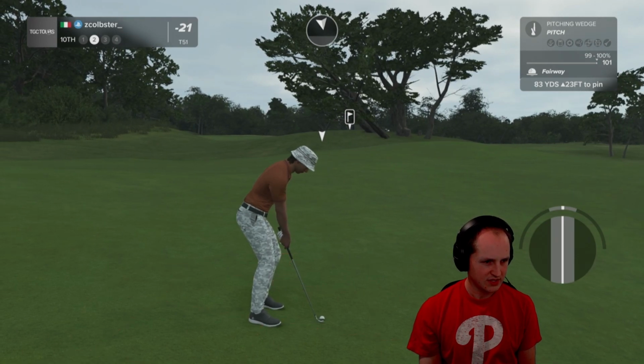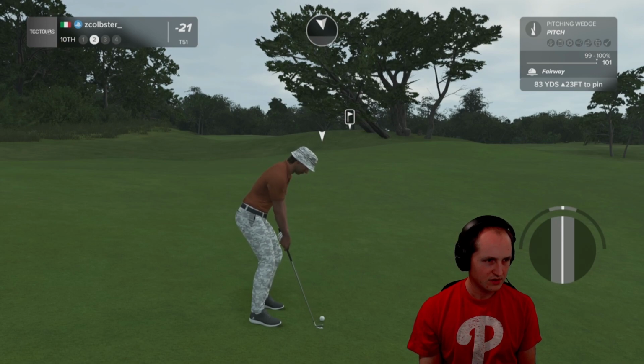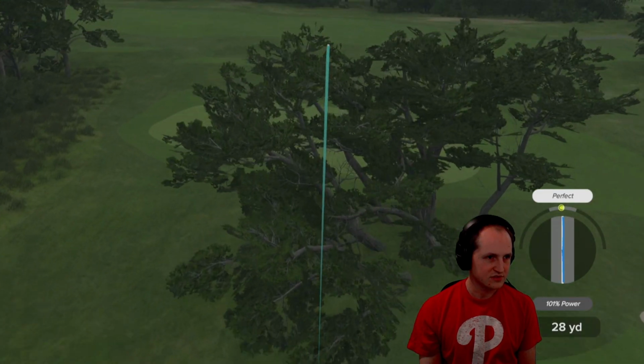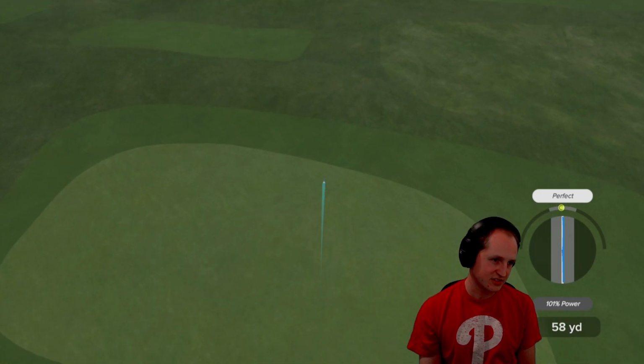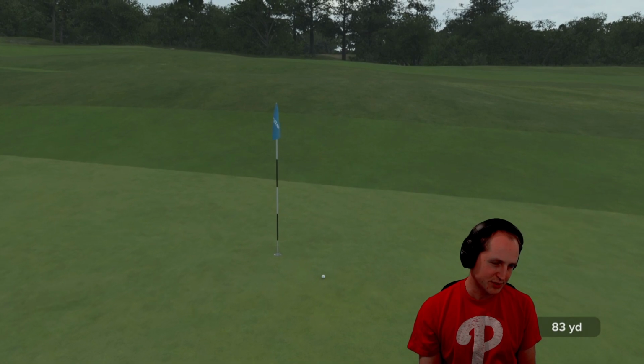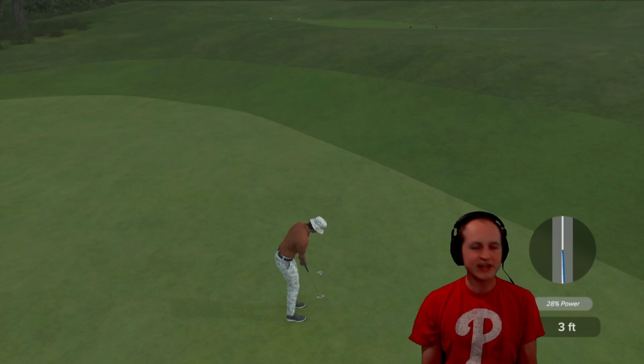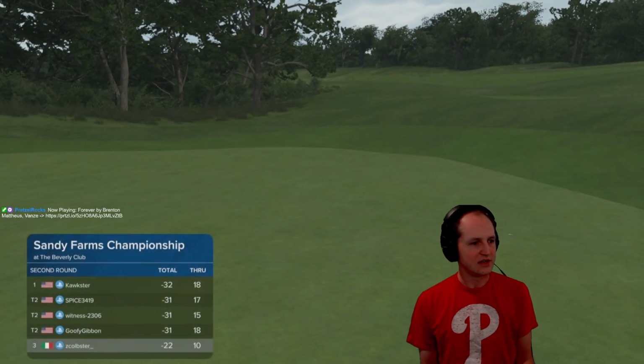All right, let's do it. It's a good strike. It's a good line, too. Now have the bite. Oh, that is beautiful stuff. That is beautiful stuff. We have been conjuring up great shots on this hole so far, through two rounds.